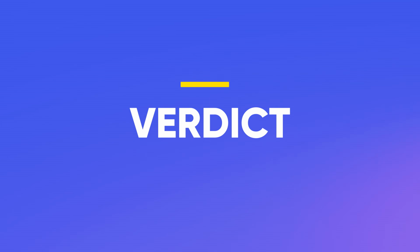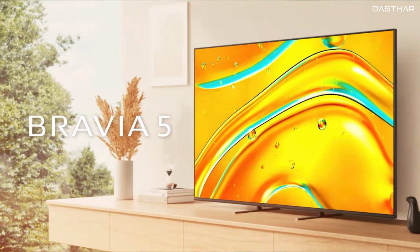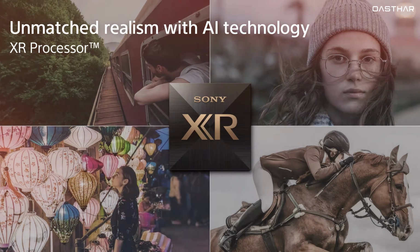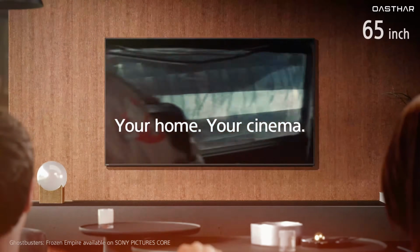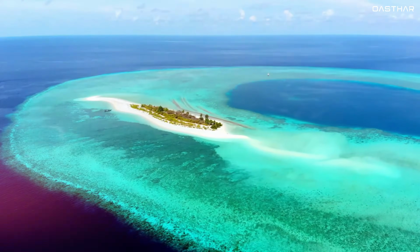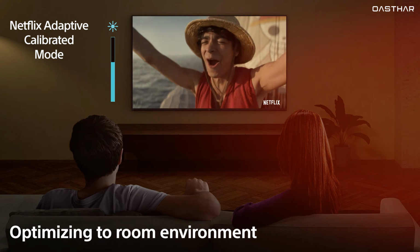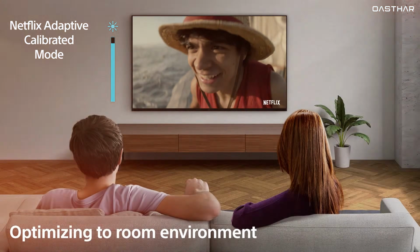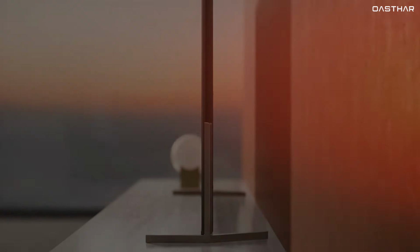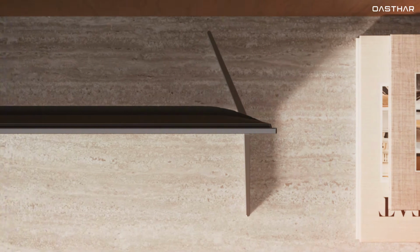As for my final verdict, the Sony Bravia 5 is a top-tier mid-range TV that checks a lot of boxes. With the introduction of mini LED backlighting, a seriously capable XR processor, and support for a wide range of cinematic formats, it offers a viewing experience that punches well above its weight class. Compared to last year's X90L, the improvements in brightness, local dimming, and AI-powered picture optimization are pretty significant. If you're thinking of upgrading your TV this year, the Bravia 5 definitely deserves a spot on your shortlist.